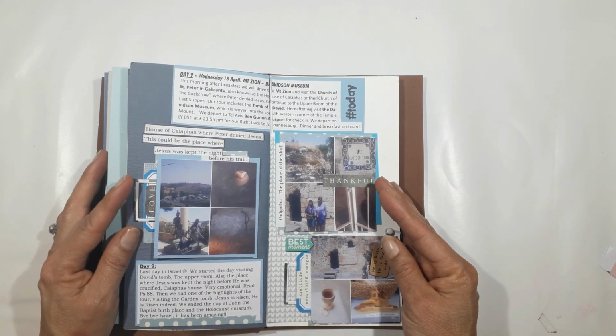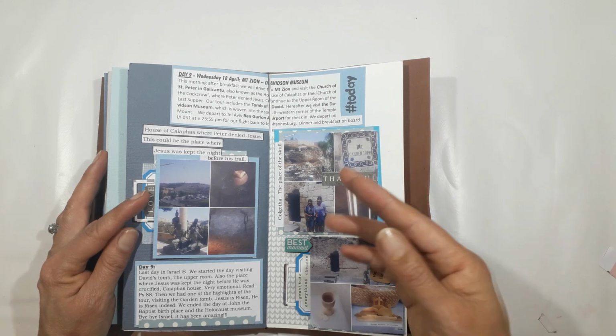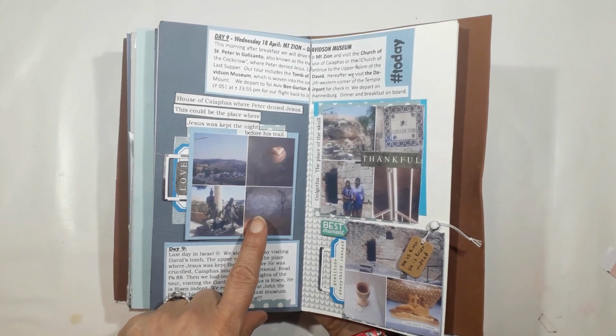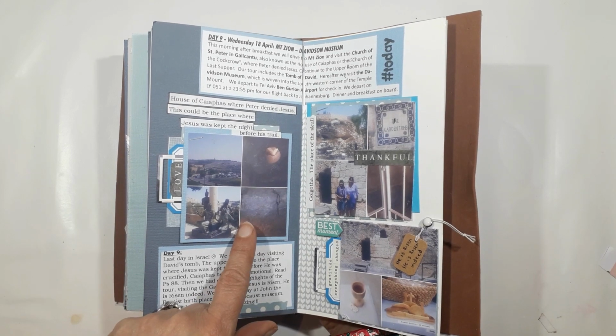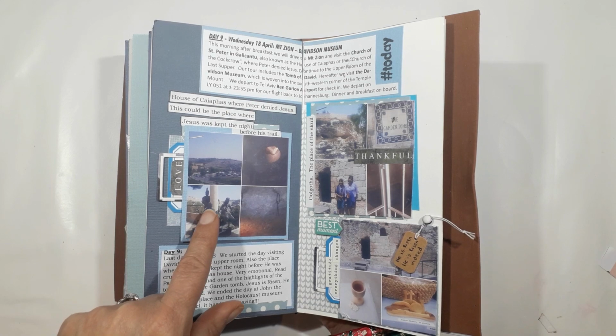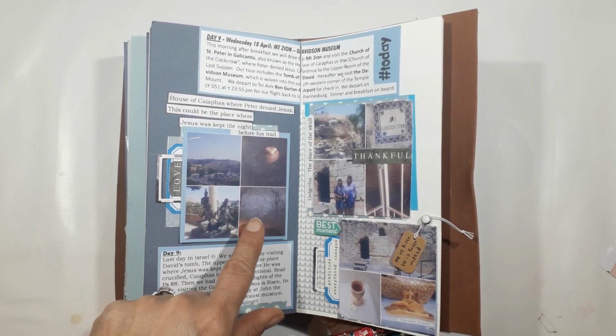The last day we went to the house of Caiaphas, where Peter denied Jesus, and where Jesus was left for his last trial. This dungeon or jail was discovered there, in that area, close to the upper room, I think. And this is a real authentic jail from Jesus' time.